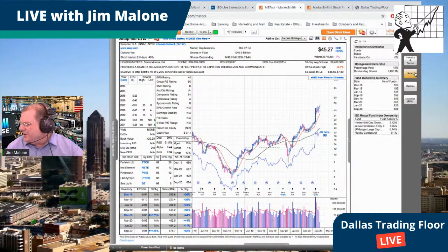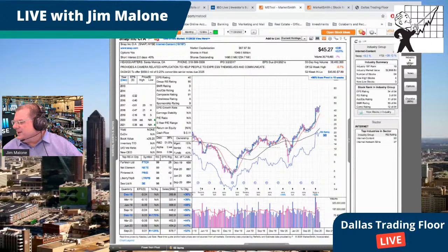Let's look at the funds. Boy, look at that: 884. So it's increasing fund ownership, and you have Fidelity Contrafund in there. That is an excellent thing as well. So we've got some very nice funds in there, and it is increasing. Let's look at the sector. The sector is 19 out of 197, so that's good too. So everything looks good about this.